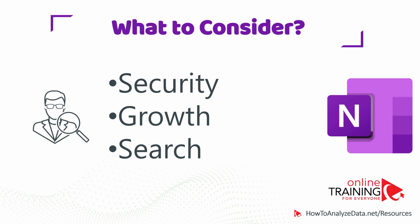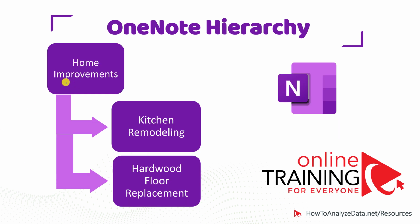The second important consideration is future growth. Would you be able to add necessary categories to your OneNote notebook? For example, if you created a notebook called home improvements, you can have sections for kitchen remodeling and hardwood floor replacement. But would you be able to add your student lecture notes, your to-do lists, or your non-home improvement projects into that notebook? This is something to consider when organizing the data.